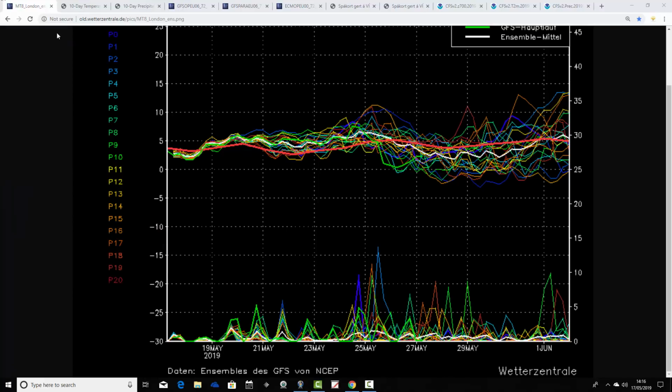I'm going to start off with the upper air temperature and precipitation ensembles for the next couple of weeks. So the red line here is the 30-year upper air temperature average. Looking at London today, so just quite close to average really through the next week to 10 days. Dates are along the bottom of the chart.